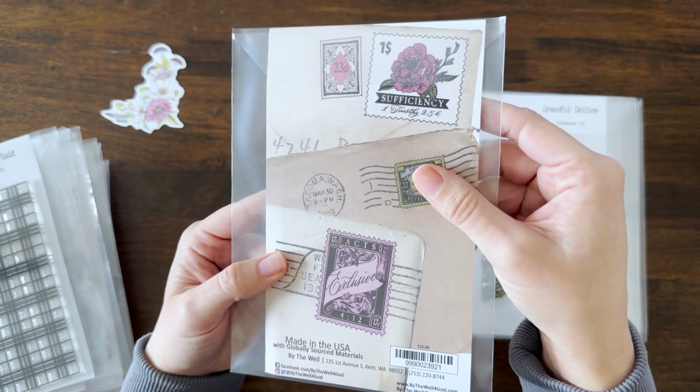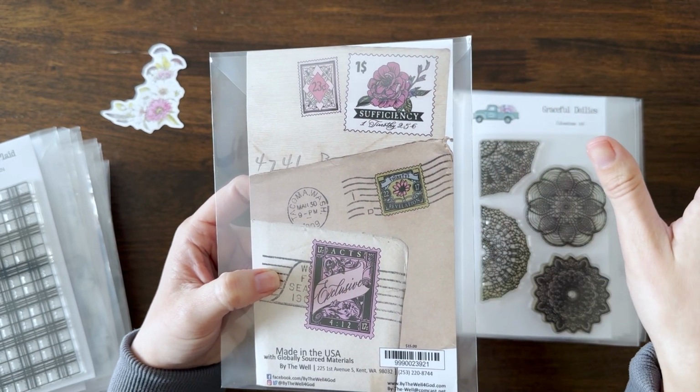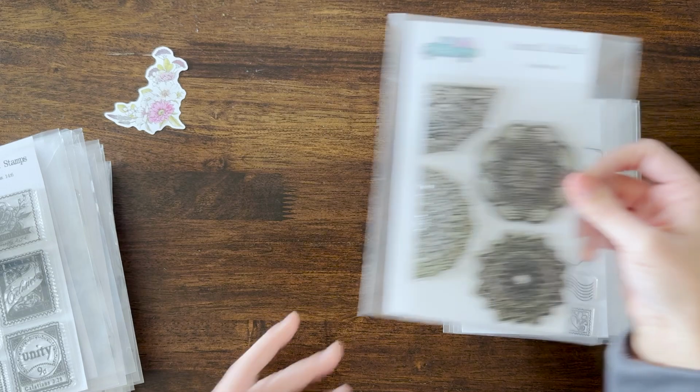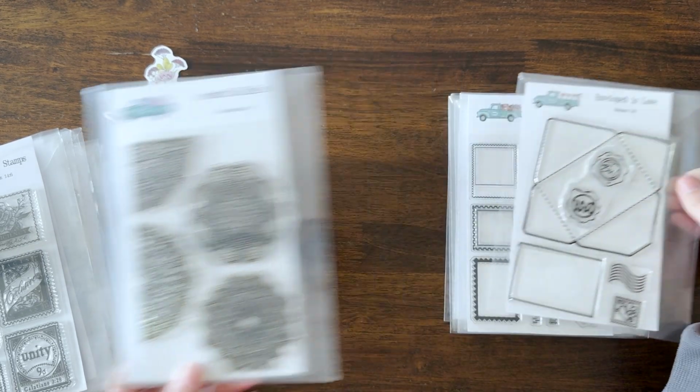And so I thought these would be really pretty. Definitely you could color them in. I'm too fussy about that. I would just stamp it in solid colors, is probably how I'm going to use those. Graceful Doilies, good for textures and backgrounds.